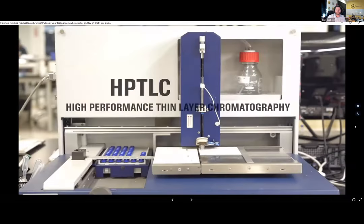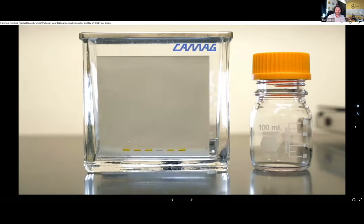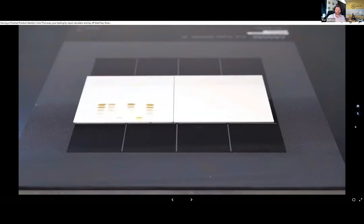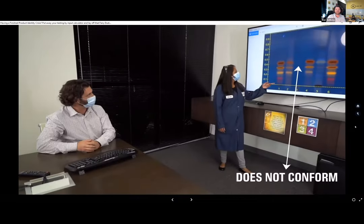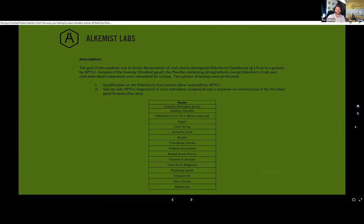From that, we spot that on a TLC plate or an HPTLC plate with this really cool equipment that puts little lanes or bands at the bottom. We're now submerging that plate in a mobile phase, which draws the chemicals up the plate. You can see separation happening right there. There are a number of other tricks that we do here to get better separation and development. After derivatization, it's heated and you can see the plate developing. And from that, we then determine whether it conforms or does not conform. That is basically HPTLC in 20 seconds. You're welcome.